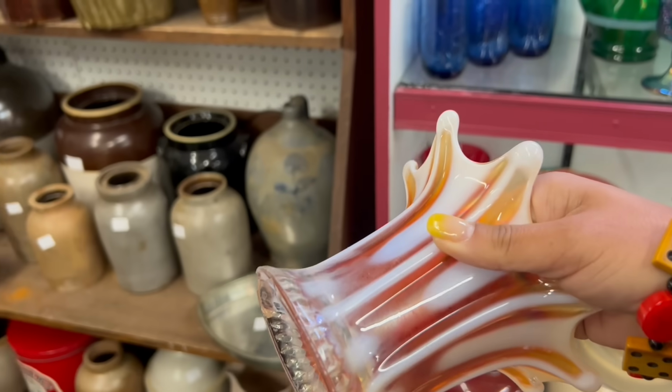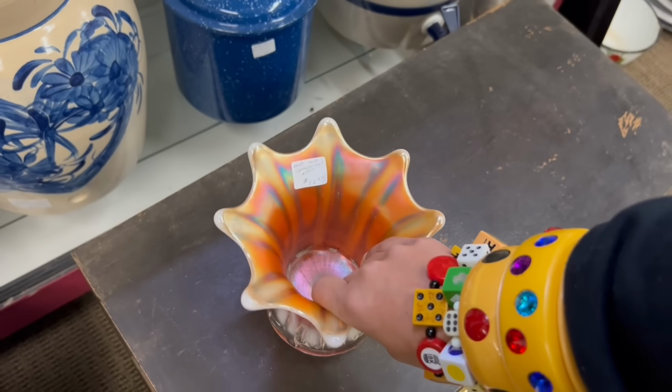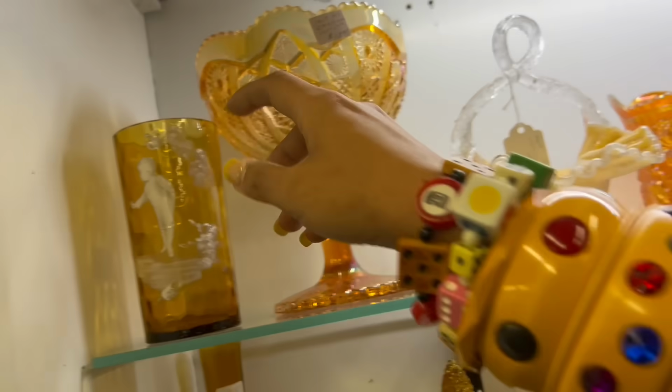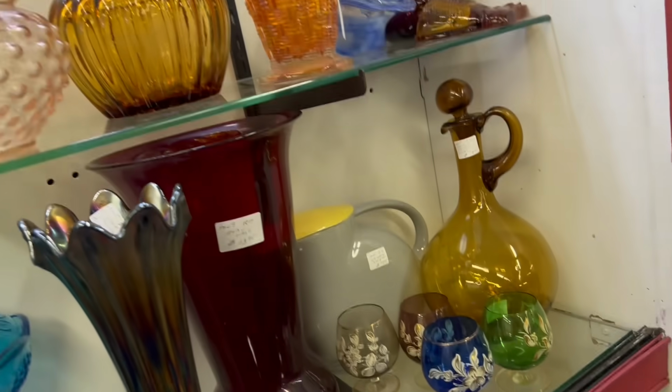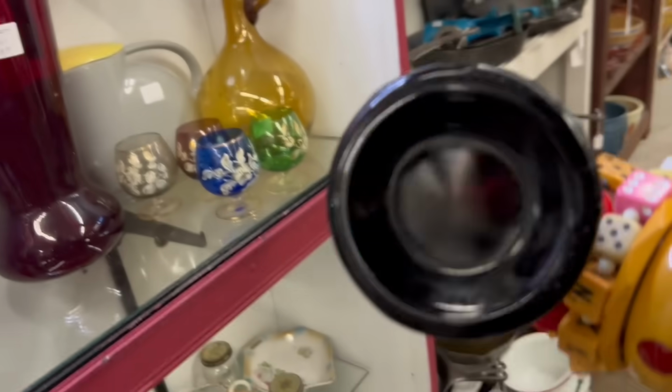Oh wow, there's all kinds of stuff over here. I think I'm gonna let it rip. I'm gonna take that and look at that basket. Look at this. This has a chip. Wow. Alright, I should probably take this for that price.